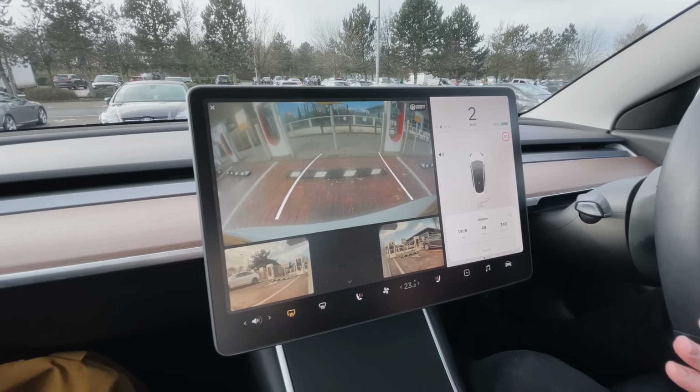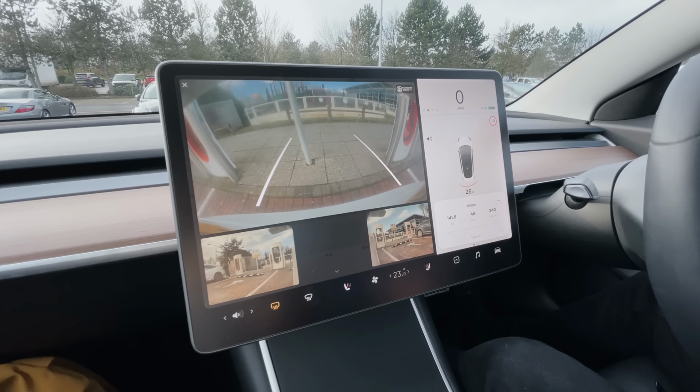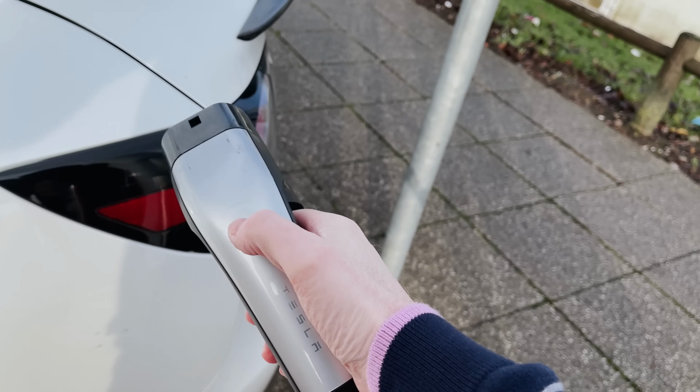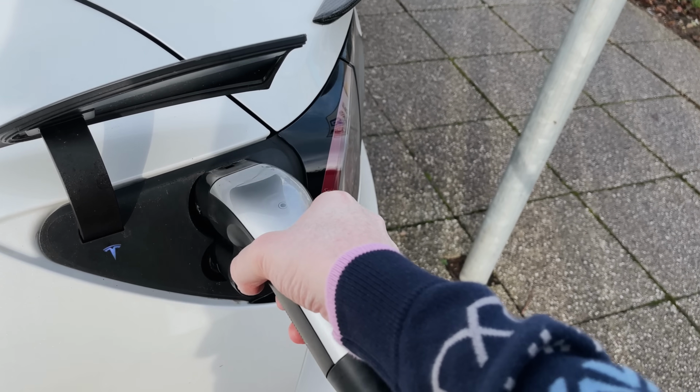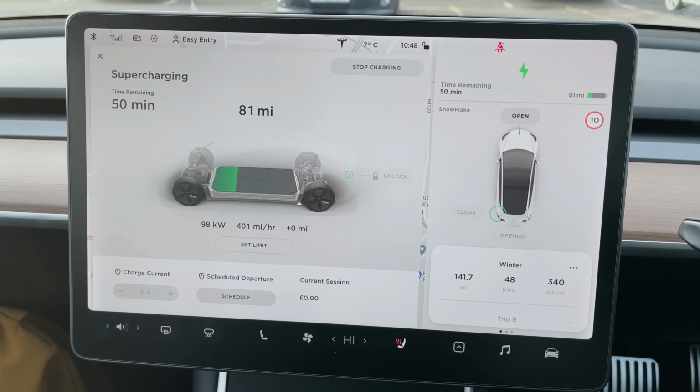So we pulled up with 28% battery, covering 141 miles with an average of 340 watt hours per mile. So taking that efficiency figure so far, that would give me a 100% range of about 220 miles under the current conditions. So I plugged it in, left it charging for about 35 minutes as we had a chat with family.